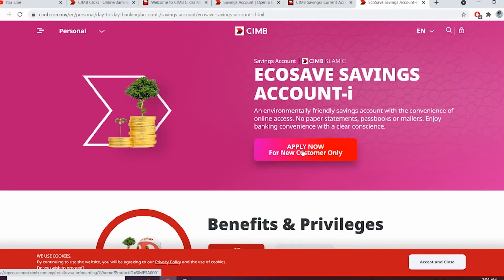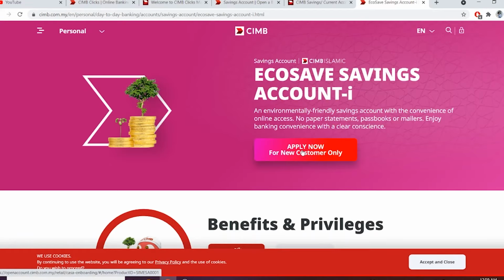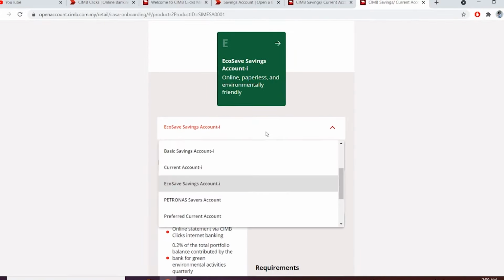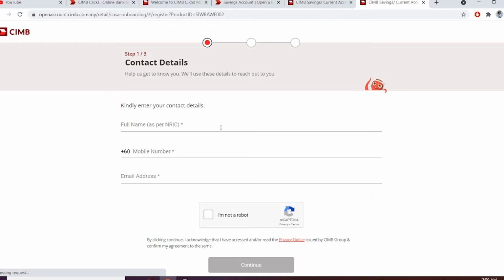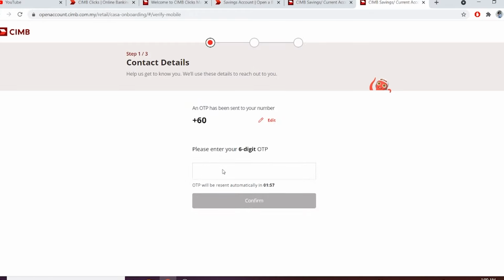The first thing you can do is go to Google and search cimb.com.my, and then go into this page where it says EcoSafe Savings and click apply now for new customers only. Over here, a 3-step application, select basic savings accounts, ignore this one, scroll all the way down and click start application. Fill in your personal details, check the I'm not a robot, and then continue. Wait for your 6-digit OTP. Once you fill that in, we will be moving on to the next step.